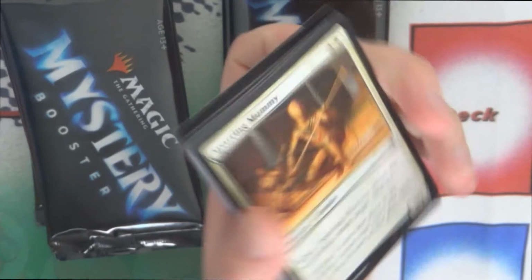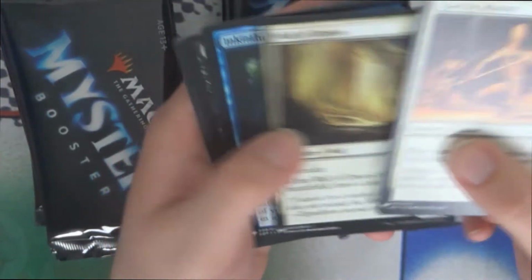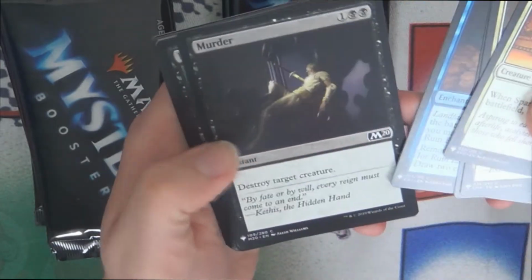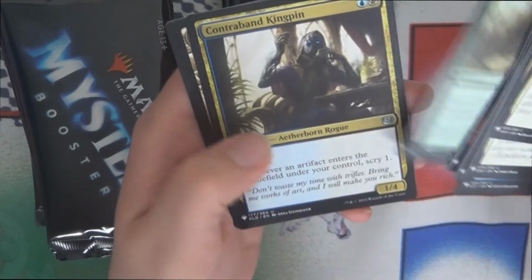Oh, I'm not picking it. Okay. Yeah, I probably wouldn't pick it in the draft, but it's a murder. I want it to be crows. Because that's what a group of crows is called. Yep, we got it.